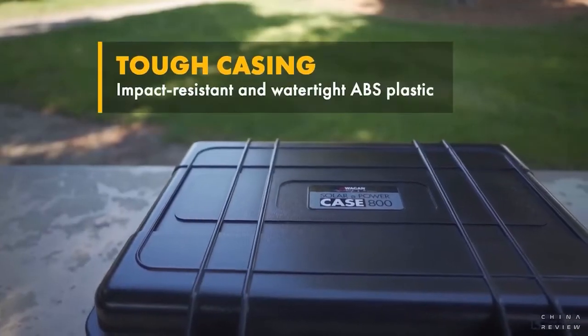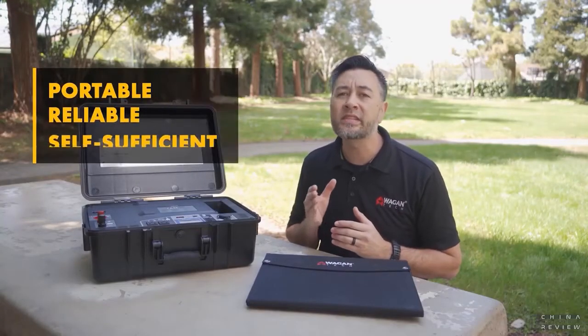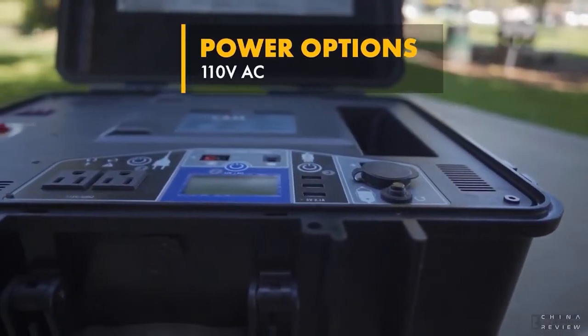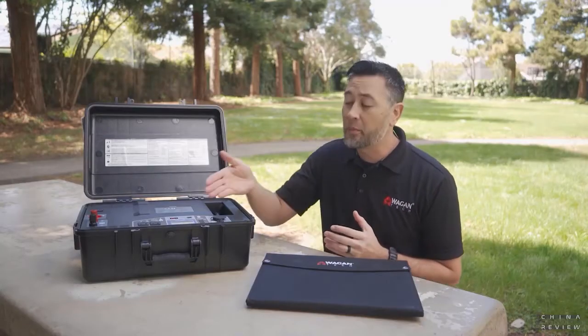Made of an impact-resistant and watertight ABS plastic, the Solar ePower Case 800 is a portable, reliable, and completely self-sufficient solar generator that can supply you with 110-volt AC, 12-volt DC, and USB power no matter where you are. Now let's take a look at the case's control panel.